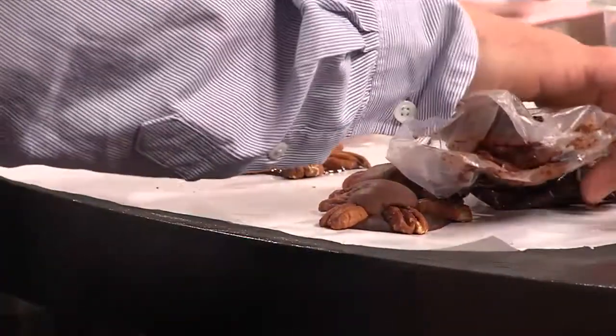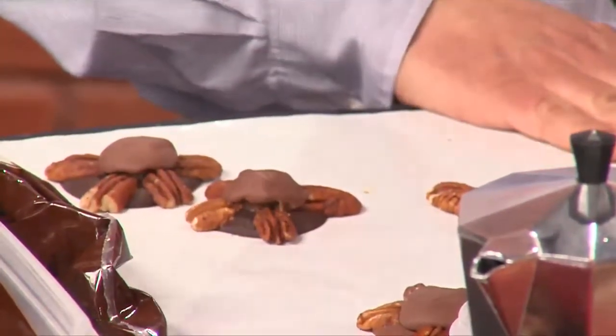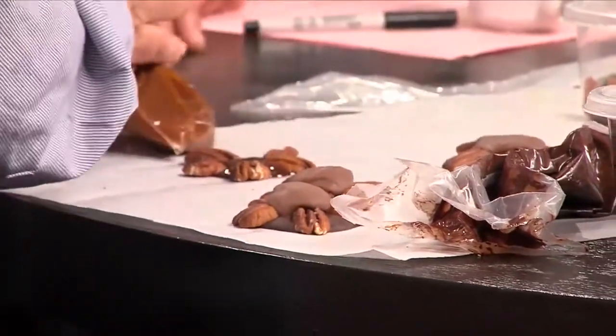All right, well, I'll get that over here. So basically what I did is I just poured a little chocolate in a disc right onto the parchment paper. You're going to put your pecans in, and then to have a little fun with it, we can add a little bit of the salted butter caramel in.